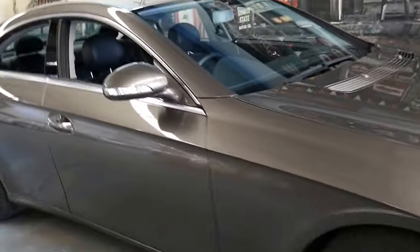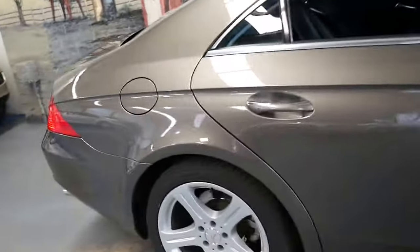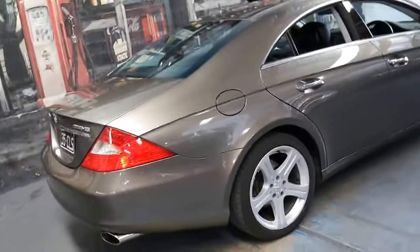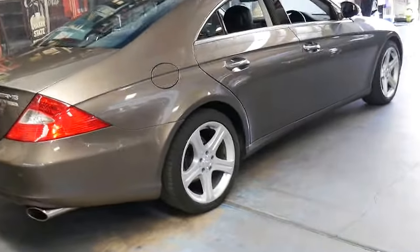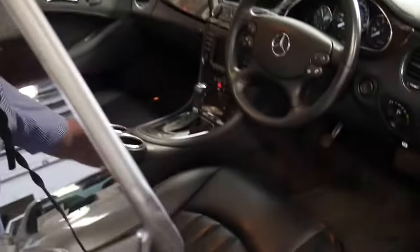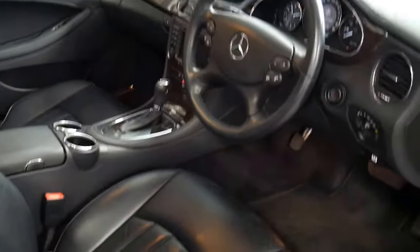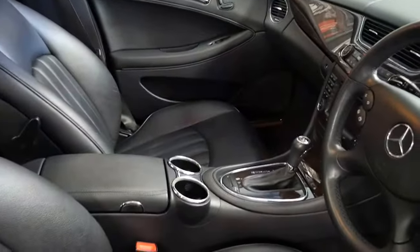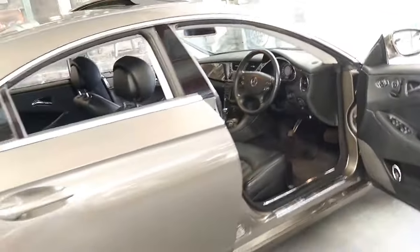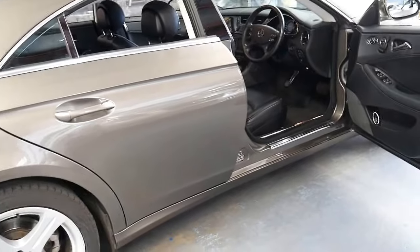My name is Philip Tarrant and I'm going to talk to you about this beautiful 2007 Mercedes CLS350. It's in absolutely beautiful condition. It's been very well looked after and it has a great logbook. It's done 113,000 kilometres since it was new. It comes in this beautiful metallic colour, which is called Indium Grey.